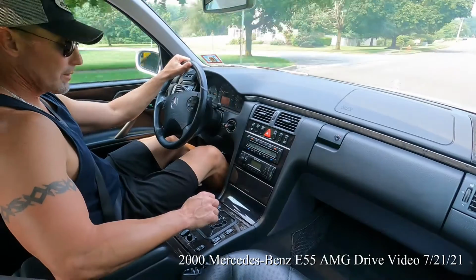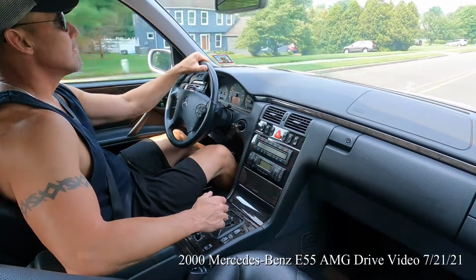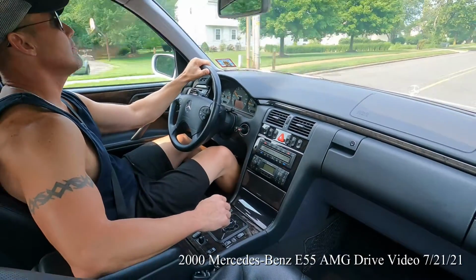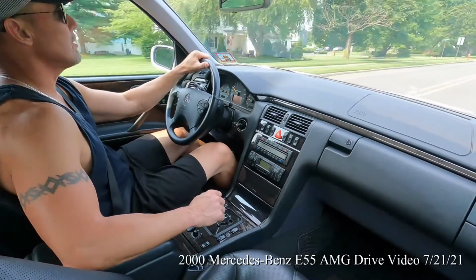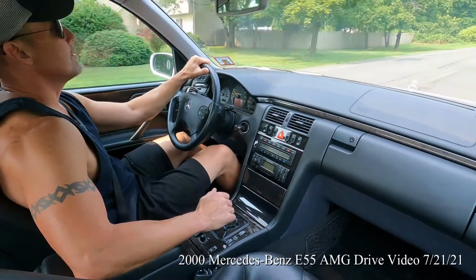The heated seats work, and like I said before, the orthopedic seats actually work, and it's not very often that you find that. Most people, after the bladders give out, they just opt not to replace them. I'd have to look through the receipts to see if these are the original bladders or if they were replaced.